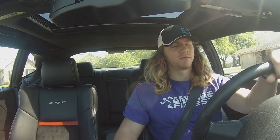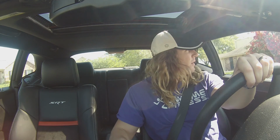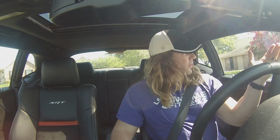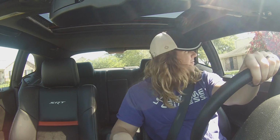I've spent a lot of miles in this. We drove up to Dallas whenever my dad first got it for the SRT experience, and they invited us up there. Driving, I can't remember if it was 6 or 7 hours, and I was in the back seat for the majority of the trip, and I was comfortable. I could sit in the back. I'll demonstrate that later. But yeah, it's a really fun car just to drive around.